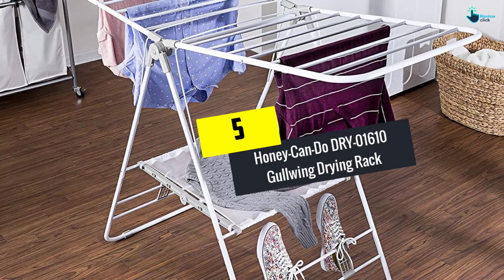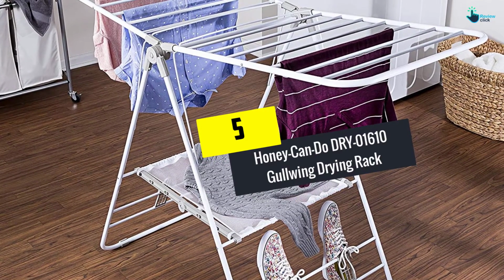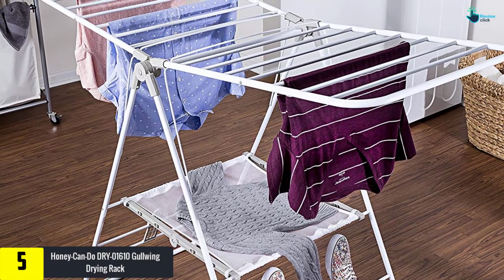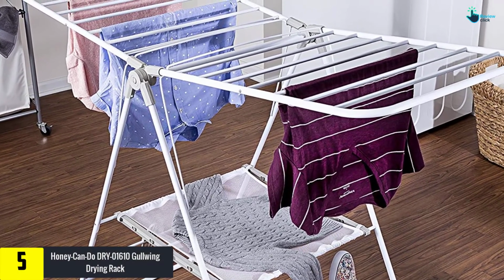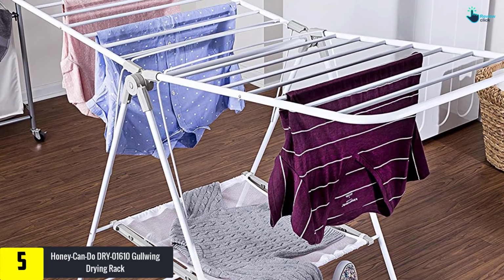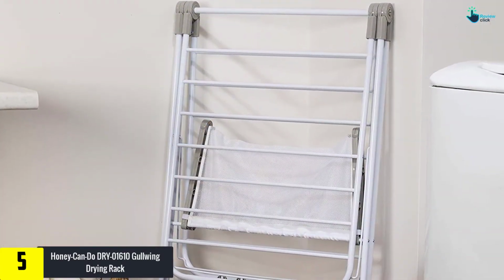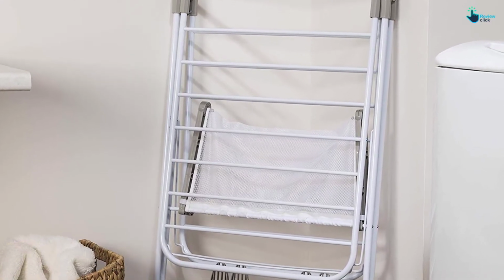Starting at number 5, we have the Honey Can Do Dry 01610 Gullwing Drying Rack. As you look forward to improving your laundry, a strong cloth drying rack can be the best ideal. Now, Honey Can Do Gullwing Rack is one of the best you can get on the market. That is why it tops as the best in our reviews.